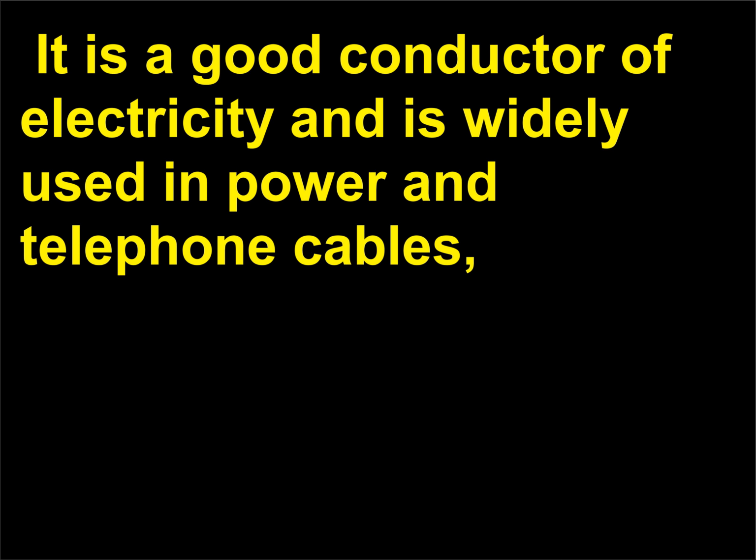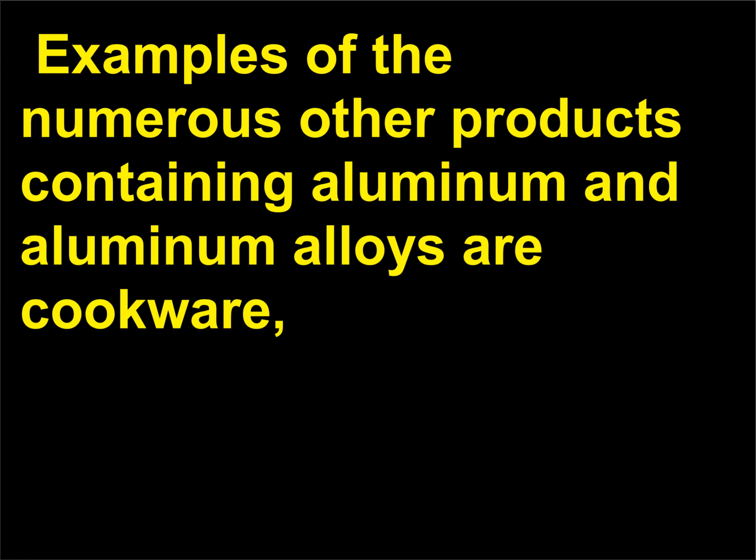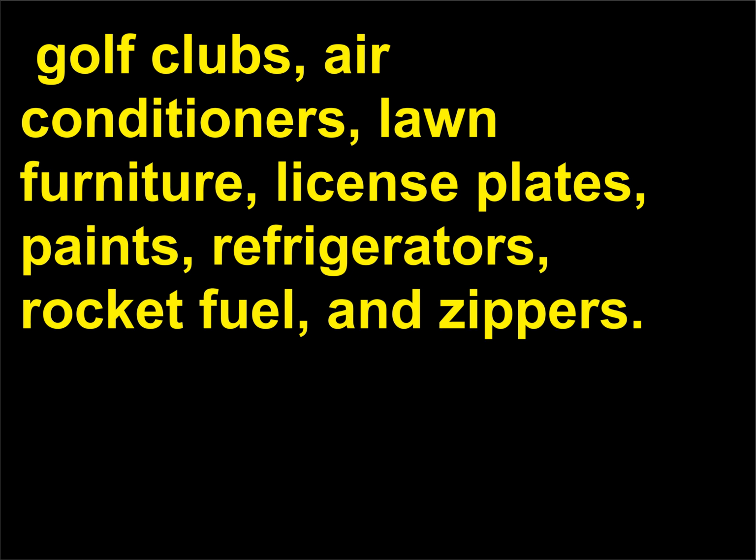It is a good conductor of electricity and is widely used in power and telephone cables, light bulbs, and electrical equipment. Examples of the numerous other products containing aluminum and aluminum alloys are cookware, golf clubs, air conditioners, lawn furniture, license plates, paints, refrigerators, rocket fuel, and zippers.